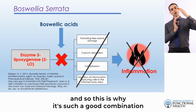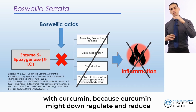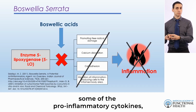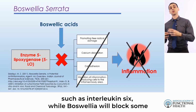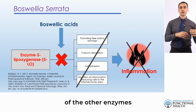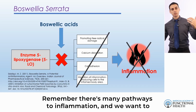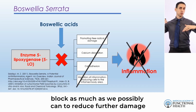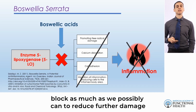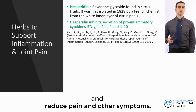And so this is why it's such a good combination with curcumin, because curcumin might downregulate and reduce some of the pro-inflammatory cytokines such as interleukin 6, while Boswellia will block some of the other enzymes that lead to inflammation. Right? Remember, there's many pathways to inflammation, and we want to block as much as we possibly can to reduce further damage and reduce pain and other symptoms.